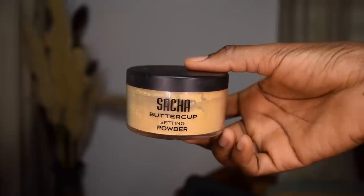So everything is nice and blended out. I'm gonna go in and set with my Sacha Buttercup setting powder, what I used to set my brows earlier. So I pat the excess of the powder at the back of my hand before pushing it. I'm doing this fast because this concealer dries fast and I definitely don't want to have creases on my face.